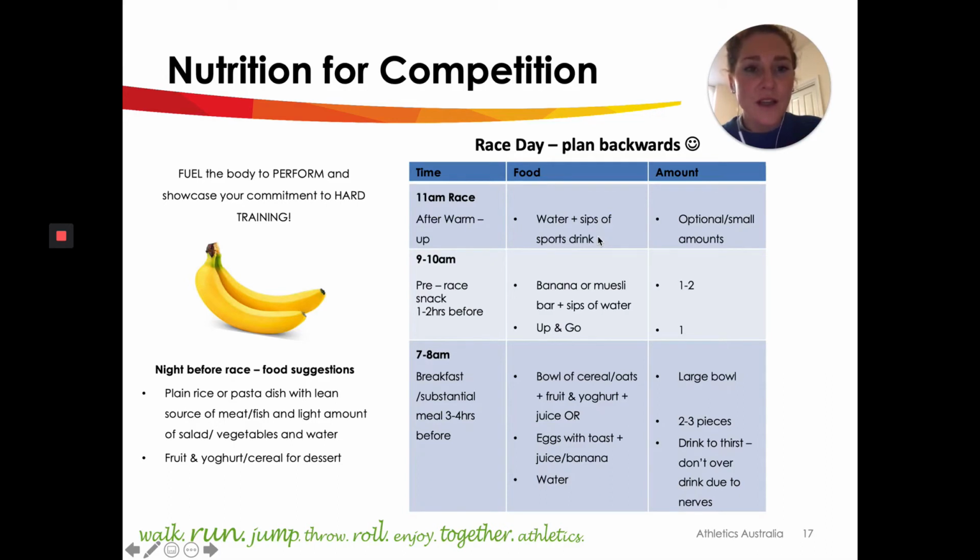Again, if you're traveling interstate to nationals, etc., make sure, depending on where you're staying, that you know that you can access the foods that you would typically consume. Or if it's a restaurant, where are you going to eat out prior to your race? So forward planning, pre-planning in terms of that organization space is really important to just minimize any kind of stress or anxiety as that's building close to your race, because nervousness is a huge part of it.